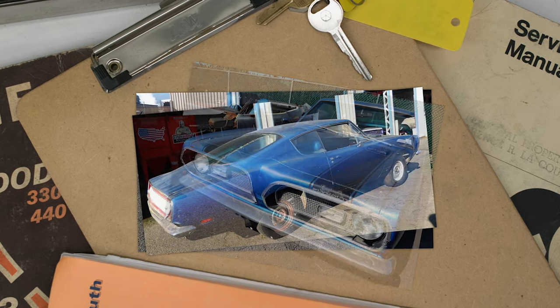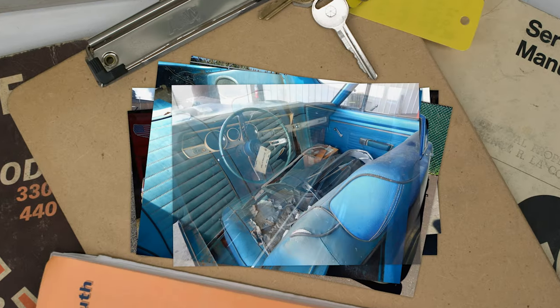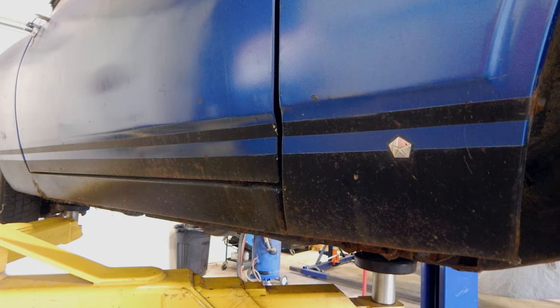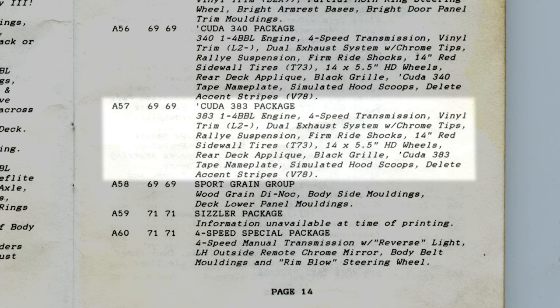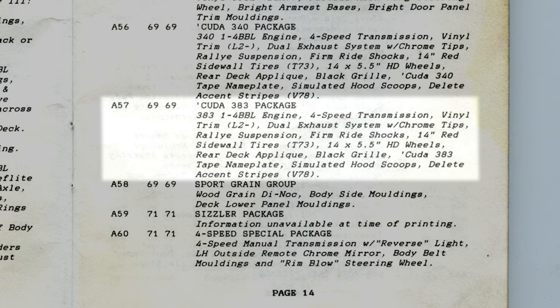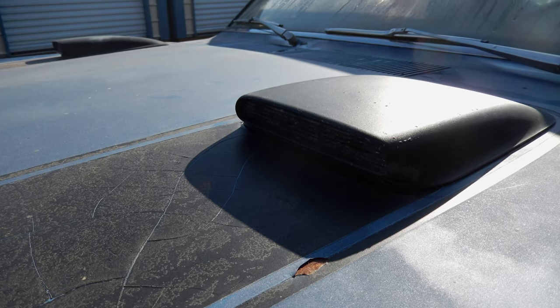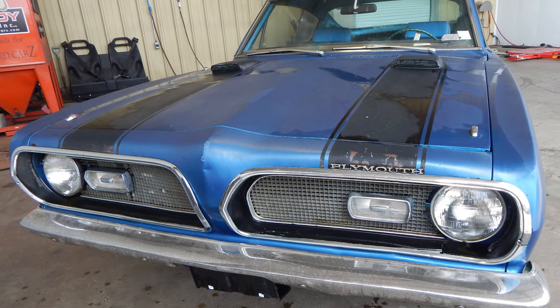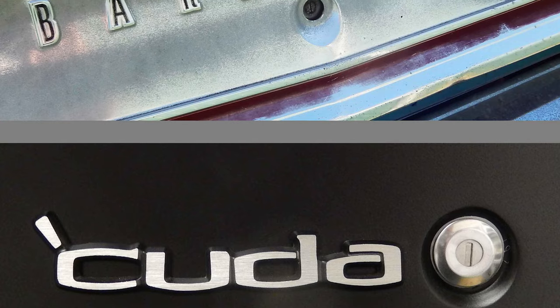Okay, just to refresh everybody's memory, because it has been a while, years ago, I won't say how many, we brought in a 1969 Cuda. Now, this was the first year they called it the Cuda, even though people did before that. This is an A57 69 Cuda 383 four-speed car. When it comes to A-body collectible cars, desirable, this is at the top of the list. Now, that's right, this is the very first time Plymouth called a Barracuda a Cuda, a muscle version.